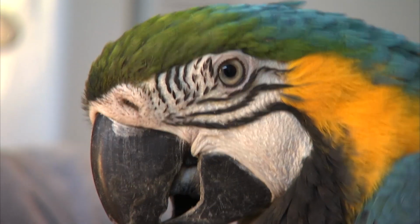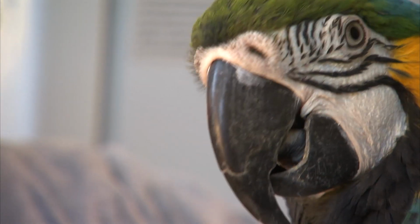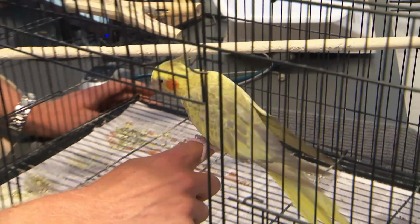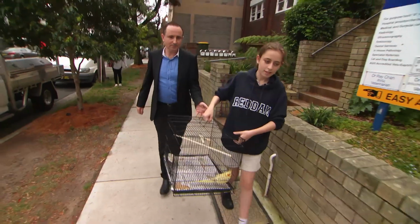Absolutely, you really need to be very careful, particularly when you're dealing with the beak. There can be a lot of pain associated with that, so we want to make sure that that's done with veterinary attention. There's also secondary infections that they can get that the owner may or may not pick up on, and that's where having a vet look over the bird, they'll be able to pick that up and treat that effectively as well.